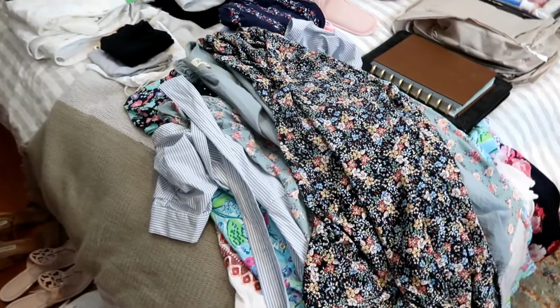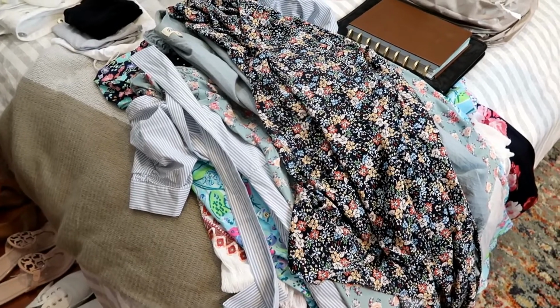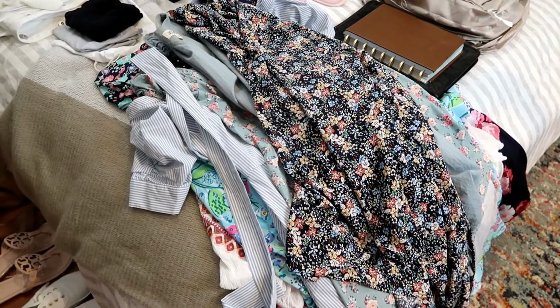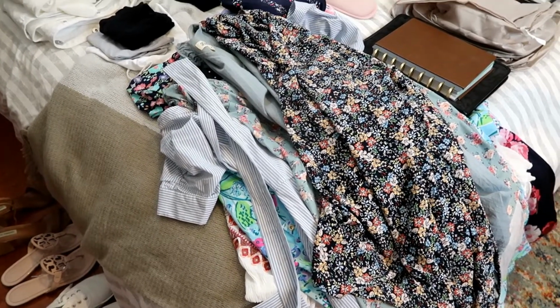You guys, I went crazy, but I'm bringing a ton of different dresses. I feel most myself and most comfortable in dresses. And the weather is supposed to be a little sketchy. It's gonna be kind of rainy some of the days and a little bit warmer, but then also sunny and hot on some of the days. So we'll see how that goes.